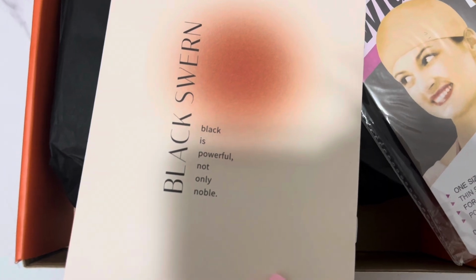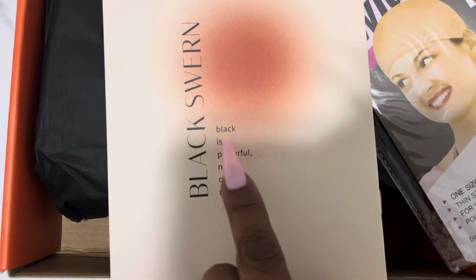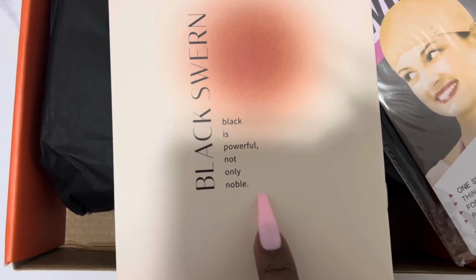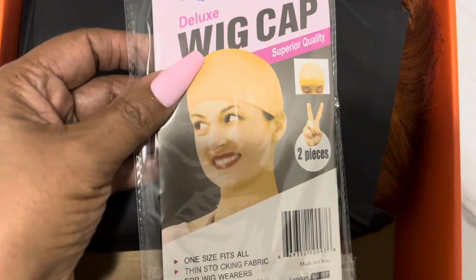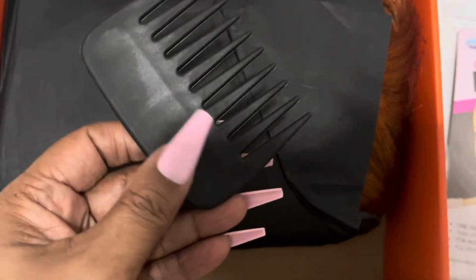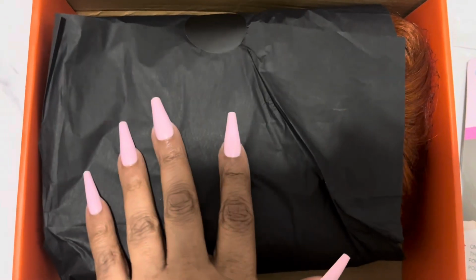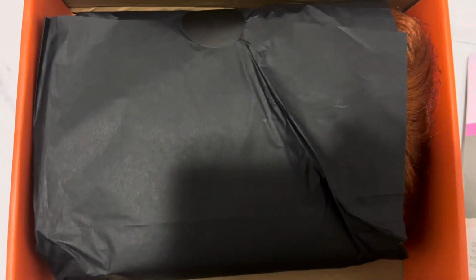And on the back of the booklet is the quote that they had on the box: Black is powerful, not only noble. Lovely. And of course, it comes with some complimentary wig caps, which I think is so on point. We can never have enough of those. And this lovely comb, nice touch, guys. I love it. So professionally packaged. This is so impressive.